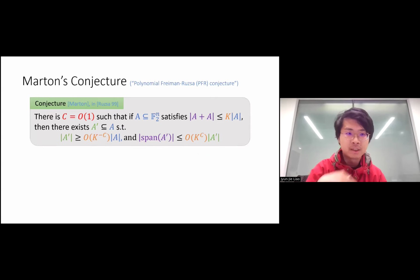So a conjecture by Marton, which is widely known as the Polynomial Freiman-Ruzsa conjecture, states that if we don't consider the size of the span of A, but instead we just consider a dense subset A prime of A, and we just want the size of the span of A prime to be small, then we could potentially do much better.